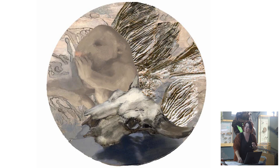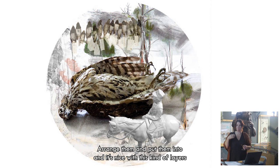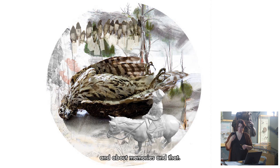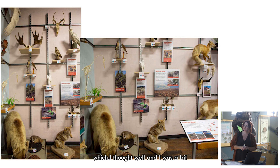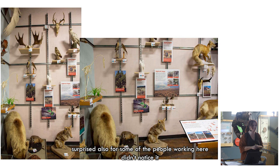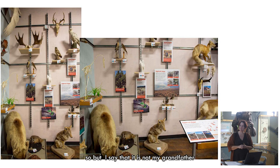Next one. It was also good that when you have tree logs, you can arrange them and put them together. And it's nice with these layers because you always get those notions about memories and things like that. And then I wanted to try to put it into the collection, which I thought worked. I was a bit surprised that some of the people working here didn't discover it. They didn't see it. But I must say, it's not my grandfather, it's a representation of my grandfather.